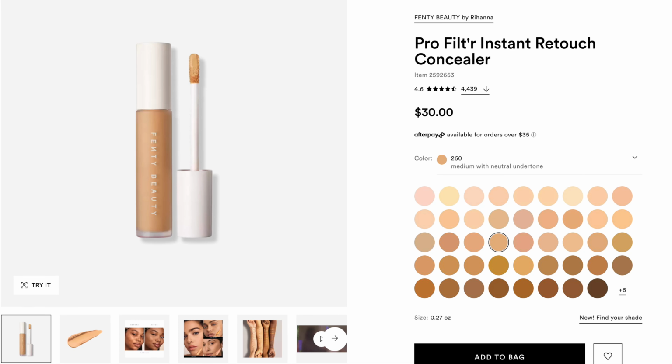Also just added to the sale is the Fenty Beauty Pro Filter Instant Retouch Concealer. Normally $30, it's going to be $15. I personally don't have any experience with this one, but it does have some pretty good reviews.